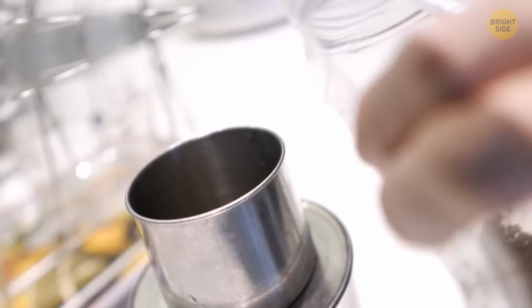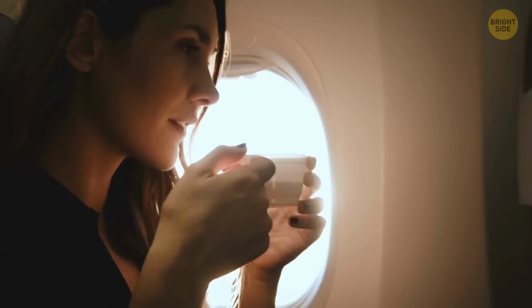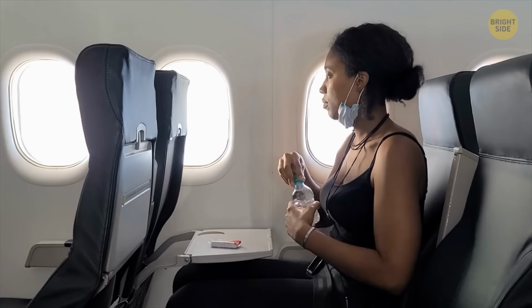The water they use to make coffee and tea on board isn't always clean enough. Yeah, many companies use very good water filters now, but still, it's better to ask for bottled water if you're thirsty.